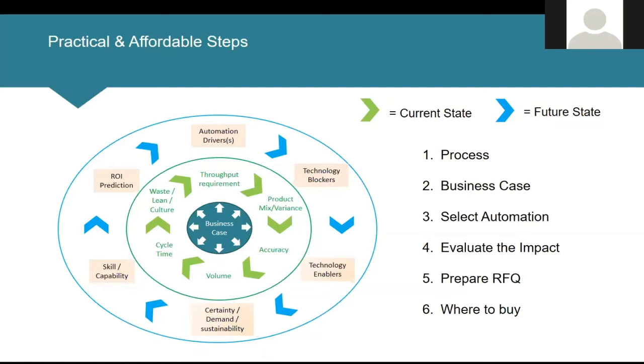A localized business case for the identified process will indicate the benefits the automation will bring. And it's important to use the relevant true data for this exercise. If this is not done correctly, it will compromise the return on investment you calculate. Number 3, select automation. Ensure you select the correct level of automation to suit the business case. There are many types of automation to choose from, and I'll cover this in a bit more detail in my next slide.